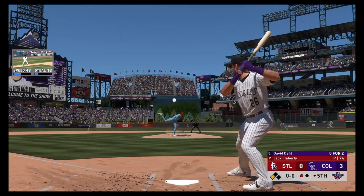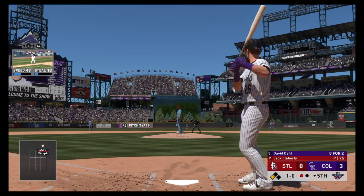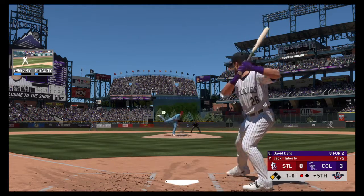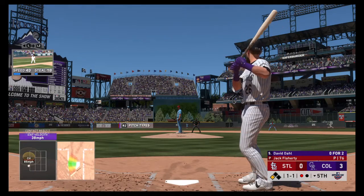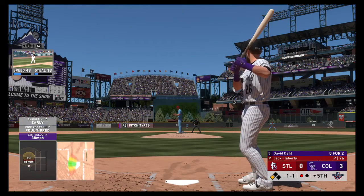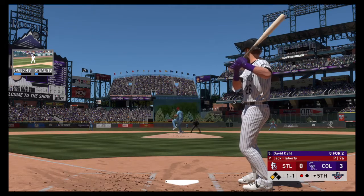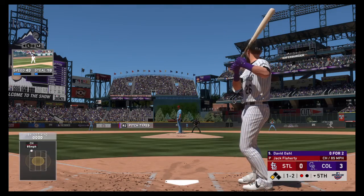Into the box, David Dahl. As the first pitch here's a bit high, it's ball 1. 0 for 2 for him to this point. That evens it up, 1-1. From the belt, the pitch. Looked like he was on that one, but it's 1-2.